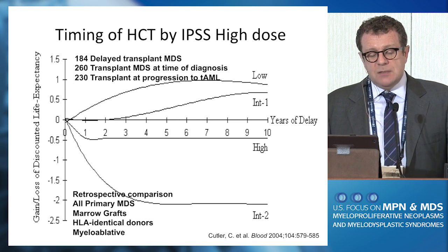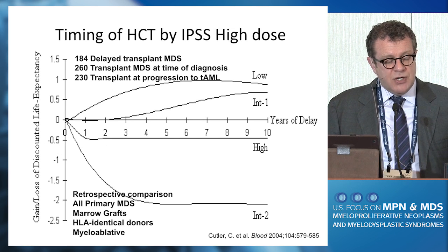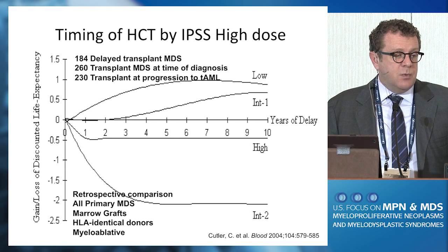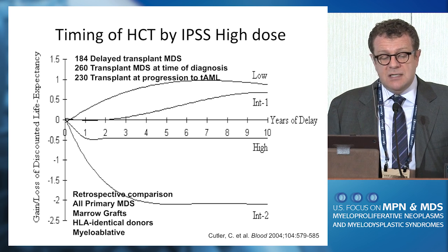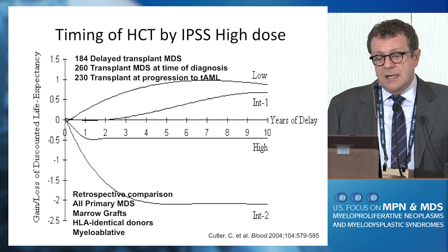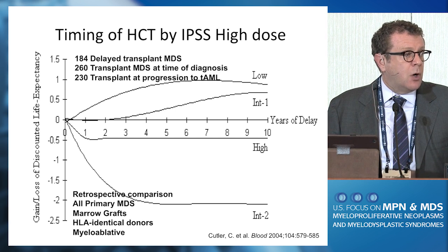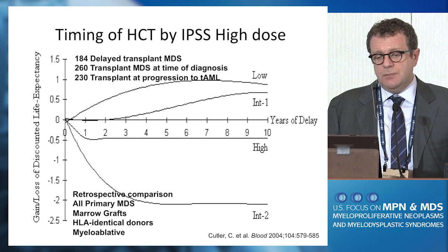A few words about transplant. Another speaker is going to address transplant for MDS, but one of the things that we have to think about is when is the appropriate time to do it. As Guillermo pointed out, for patients with low-risk disease, there hasn't been a proven survival benefit for transplantation. Actually, all of the studies that have looked at when it's appropriate to transplant someone are retrospective studies. There's been no randomized trial addressing the role of transplantation for MDS patients.